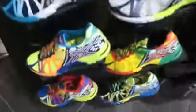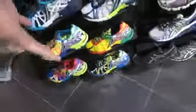But what is up with running shoes these days? They're the most absurd colors, all combined together. Look at this. Let's see how many colors we can fit on a shoe that doesn't even look good. It's so hard finding good shoes now. These are just so strange. But I did manage to find three that I did like. So I'm gonna show you guys those three in a second.